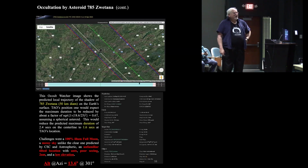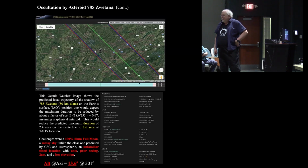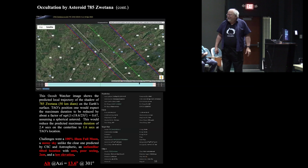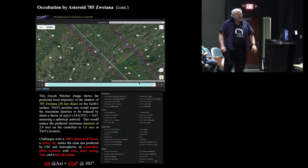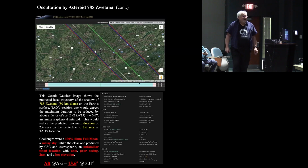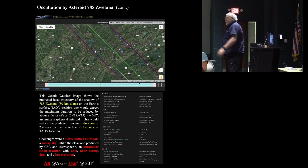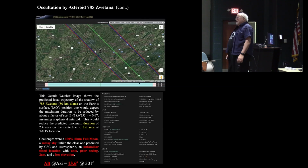All right, now the challenges: a 100% illuminated full moon. I mean, why not make life easy for yourself? Full moon, and I'm going to try to take very short pictures of a rather dim star. The CSC and Astrospheric both predicted clear sky all the way through. So wonder of wonders, it was not a clear sky all the way through.